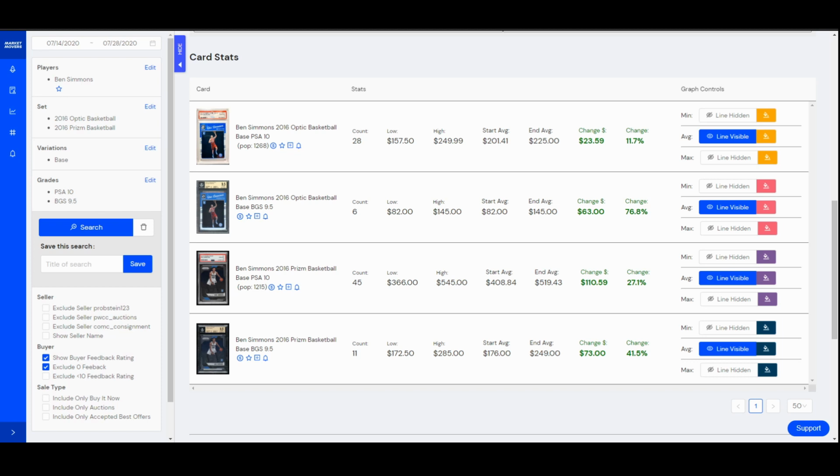I prefer these visuals versus the line charts. So you can see here, this is the Prism. It's up 27% over the last 14 days, up to 520. And you can see the BGS 9.5 up 41% over the same spread. And this is about normal, a little less than half, a little more than half. BGS 9.5s to 10 really vary depending on the card. But this seems relatively in line. It's not crazy one way or the other. The gap could probably be a little closer, but it's not like the end of the world. We're not sweating that one.